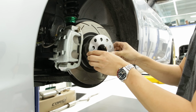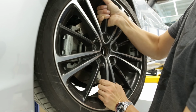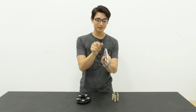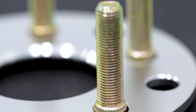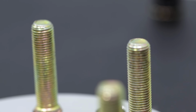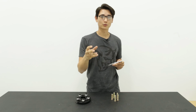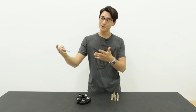Now slip-on spacers slip right over the wheel studs, just like a giant washer essentially. But if anything is 5mm or greater in thickness, you're going to have to install some extended lug nuts. So you're going to pop out your stock ones and replace them with these slightly longer ones, just so your lug nuts have enough threads to torque on properly. Otherwise you risk them maybe falling off while you're driving, and that's pretty scary.